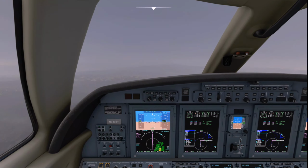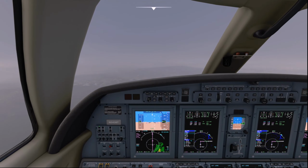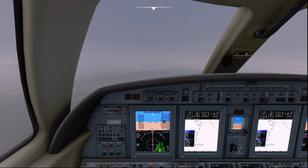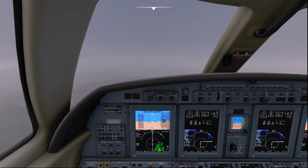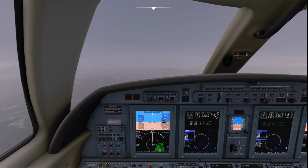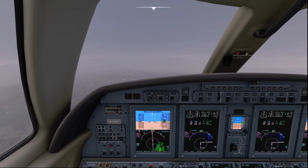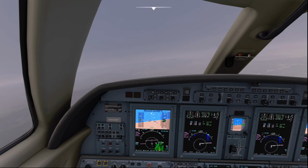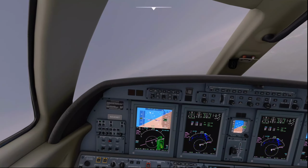Number 738 Kilo Whiskey, you're cleared direct via Atlanta Airport. 738 Kilo Whiskey, cleared direct runway 8 left. Negative. 738 Kilo Whiskey, you're cleared direct the airport. Cleared direct the Atlanta Airport. Cleared direct, apologize. Thank you. 738 Kilo Whiskey, cleared direct the Atlanta Airport. You are blocked. 738 Kilo Whiskey, cleared direct the Atlanta Airport. 738 Kilo Whiskey, radar contact lost.